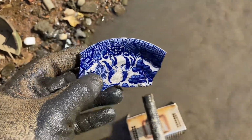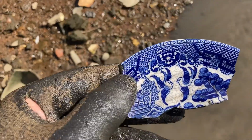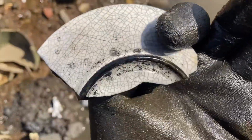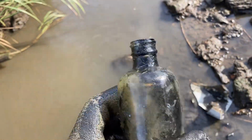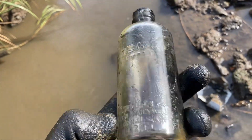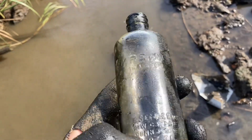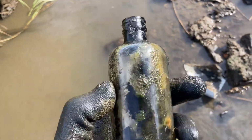I'm trying to do some scooping and some sifting. Not much coming out besides broken pieces, but this is always a fun find. Nice piece of blue willow. Well, this may not be that old, it's a twist off, but it has some embossing on it. Kreml shampoo, RB Semler. Huh, I had a client whose last name is Semler. He might want this bottle. New Canaan, Connecticut, USA. I'll take it.